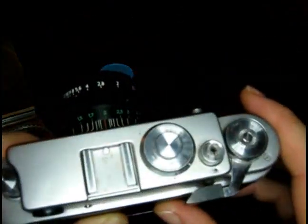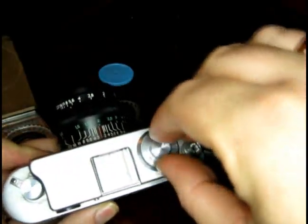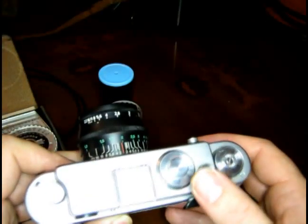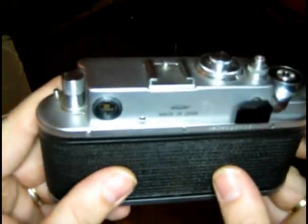fully. And then you might be able to just see the different graduations around there for different speeds. You take it out, change the shutter speed, and then you can fire away. There you can see made in USSR on the back of the camera.